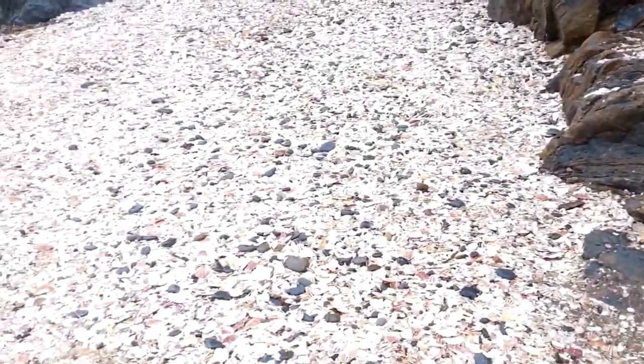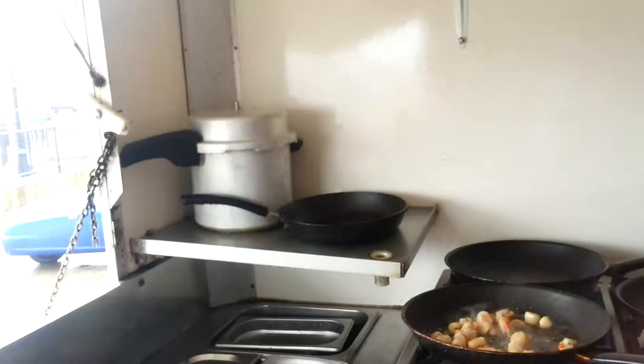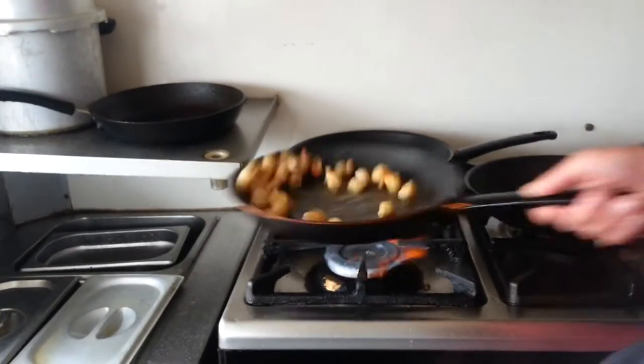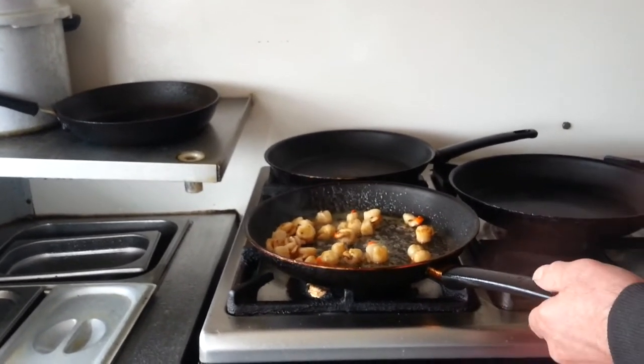Tell me about the shells on the beach. They get dumped a mile and a half down and they get washed up at the ebb tide. Right, I see. So all those shells come from these then? From the queenies, yeah. I'm having queenies for lunch, Bev. Good for you. It's just 2 to 2.5 minutes. What are queenies? Scallops.